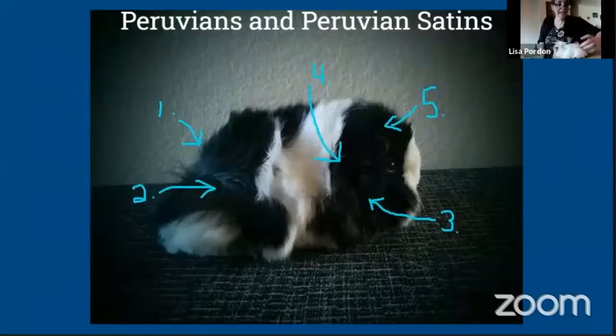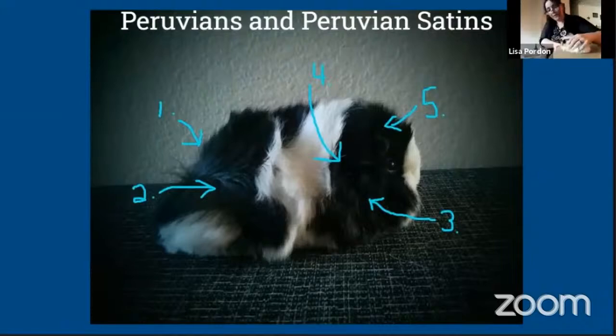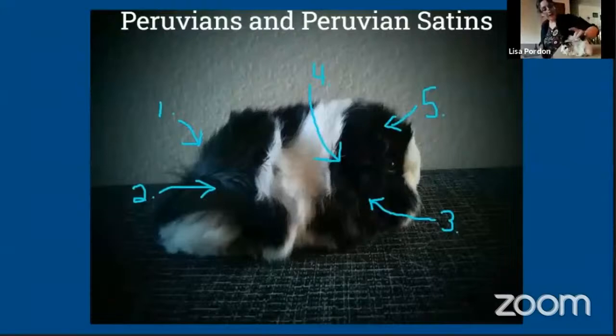Okay, like I said, over the hips here, you'll see on the slide there. And then along the sides towards the bottom is another area I like to assess, where you want it to be nice and full. And then the cheek sweeps again. And then over the shoulders. And if it's a Silkie or a Coronet, under the mane as well.